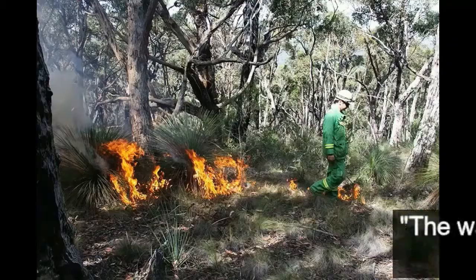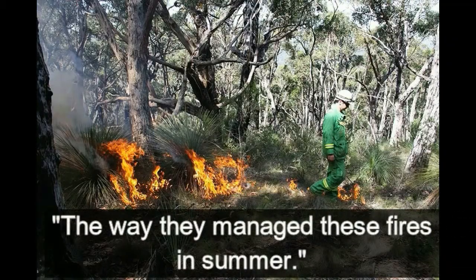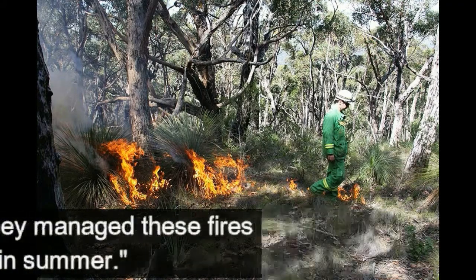Environment and Primary Industries. And what they were doing is, they weren't fighting the fire, they were just lighting more fire. That's a whole other story, the way they manage these fires. Their intention was to light a fire that they could manage, which would mean that by the time the wildfire got to it, it would run out of fuel.